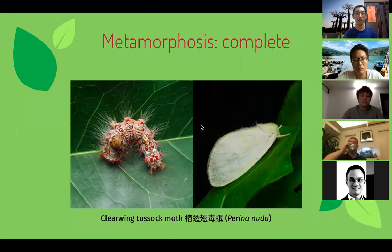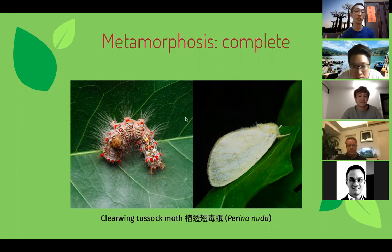And I'll try to make this easier to understand. Insects go through changes throughout their life. For example, one of these changes is complete metamorphosis. Complete metamorphosis means when an insect completely changes its body structure, its appearance, its sexual organs throughout the life cycle, from two stages of its life. So as a caterpillar, this is a clearing tussock moth. As a caterpillar, you see, it really differs from the adult. And so this is what we call complete metamorphosis, where the juvenile stage and the adult stage look completely different.